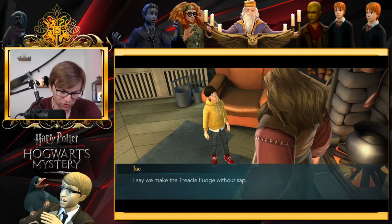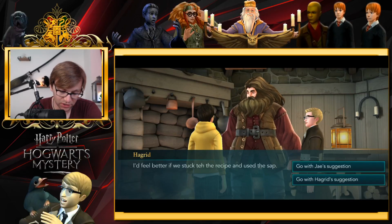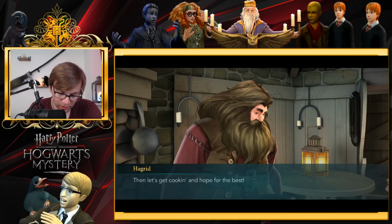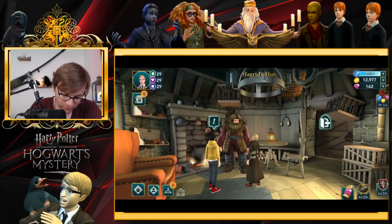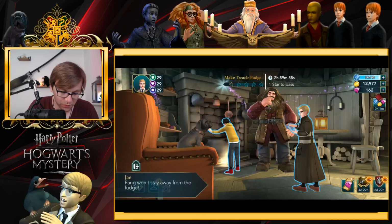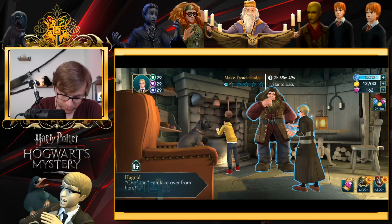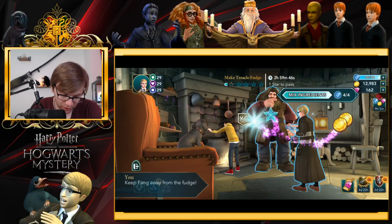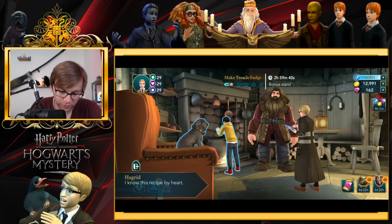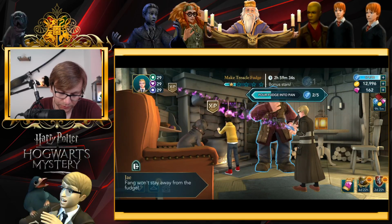Okay. I say we make the treacle fudge without sap. I'd feel better if we stuck to the recipe and used sap. I'm going to go with Jay's suggestion. Now that I know Jay's secretly a brilliant cook, let's try the recipe without the sap. And let's get cooking. We hope for the best. Okay, let's get cooking, guys. Fang won't stay away from the fudge. Chef Jay, you can take over from here. Keep Fang away from the fudge. I hope Pitts appreciates our efforts. I know this recipe by heart. Fang won't stay away from the fudge still.